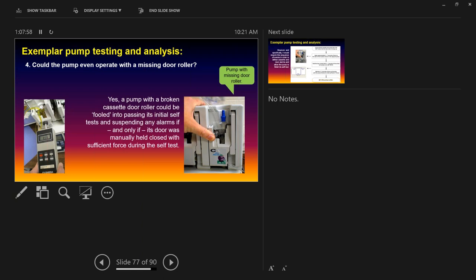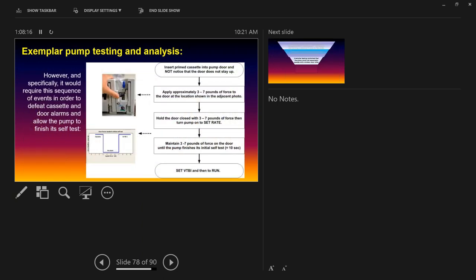And the question was, could you even operate the pump with a broken door roller? If I held the door shut, turned the pump on, and held it that way for about 10 seconds while it was going through the self-test, I could let go of the pump, even with the broken roller, at least for a while. What I also revealed, however, is that the door force has to be right between 3 and 7 pounds. If I had too little force, it would alarm. If I had too much force, I could go over 7 pounds and it would alarm again. So there's a little window of force there that, if applied, would allow that thing to run.